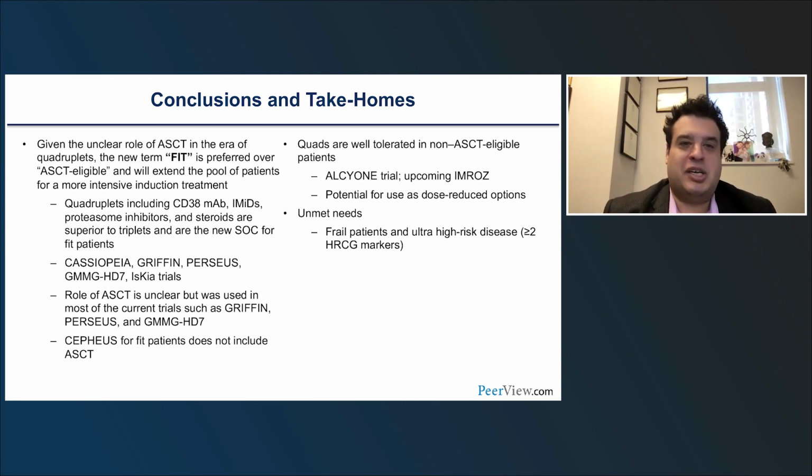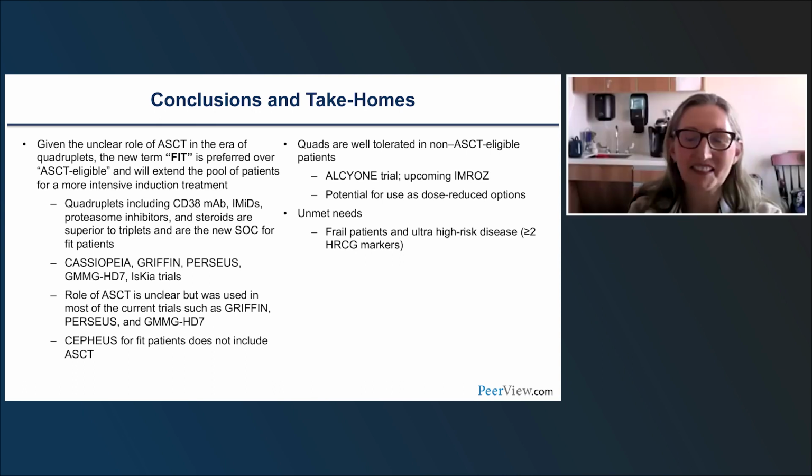And Suzanne, why don't you take us home with some conclusions and take-home messages? Yeah, great data. I think we should really conclude and share our insight. There are a lot of trials that really show that quadruplets, including CD38, as of now, isatuximab, daratumumab, plus an IMiD, proteasome inhibitor and steroid, are superior and more effective compared to triplets in patients who are newly diagnosed and should be a standard of care for the fit patients. We have so much data from Cassiopeia, Griffin, Perseus, but also from the GMMG and from the IsKia trial. So I think that most of us have already switched to a quadruplet.